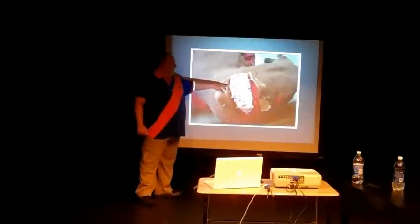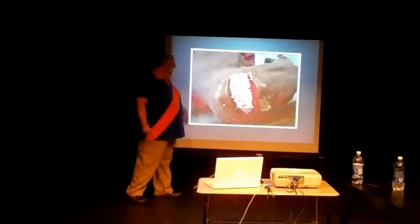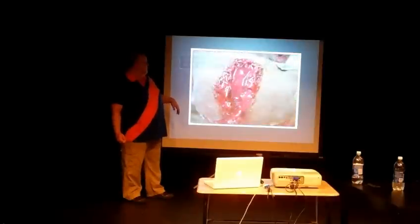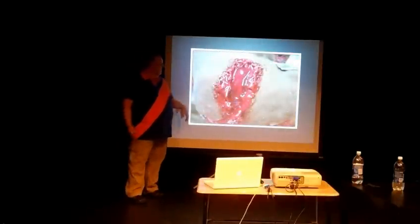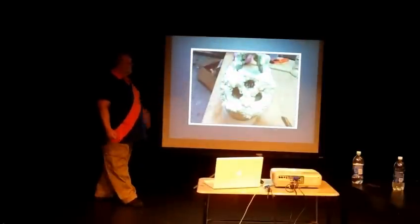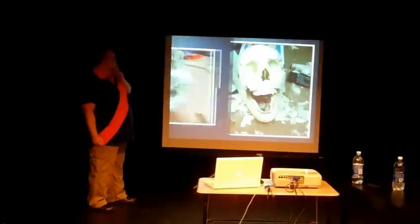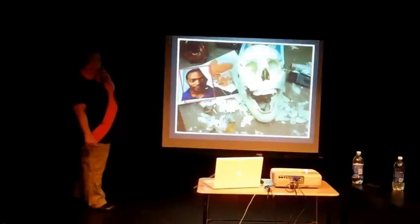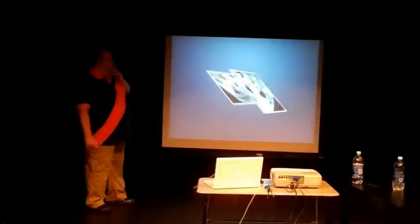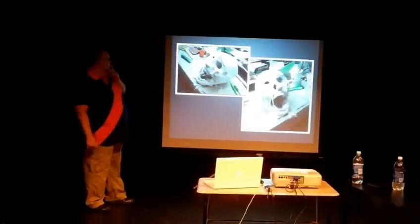Here's an open wound that we decided to put Bondo around the sides to make it strong. And then this is the finished wound. Totally dry. This is the head that we used. Started off on, and right there's Anthony. There's Anthony. So we got it all together and started working it.